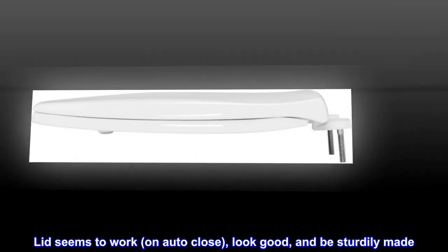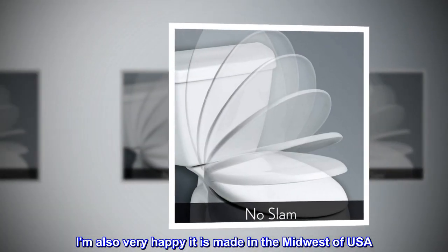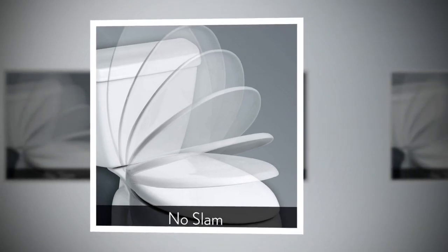Lid seems to work, on auto close, look good, and be sturdily made. I am also very happy it is made in the Midwest of USA. Money well spent.